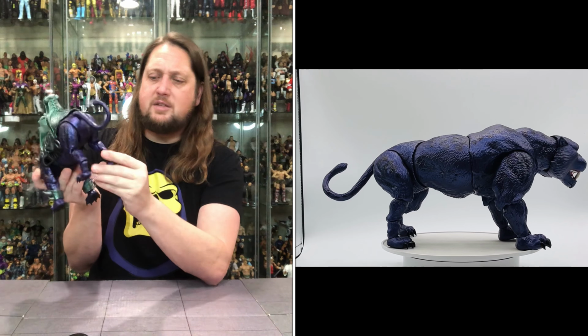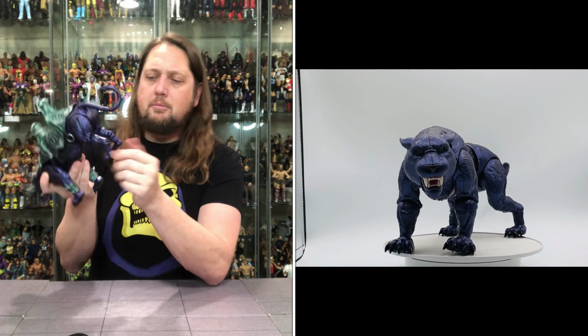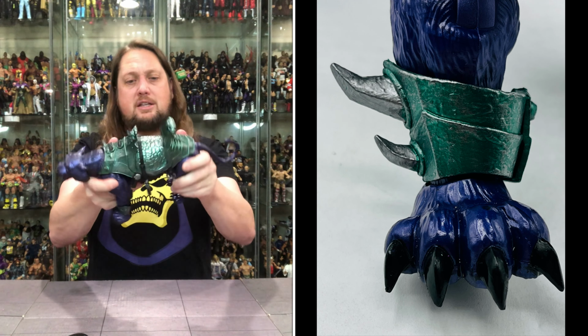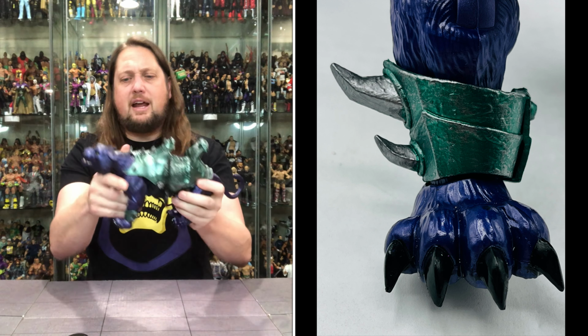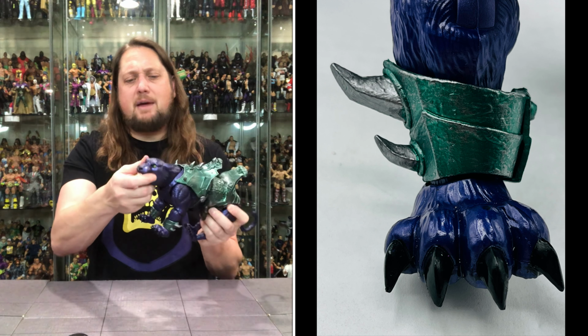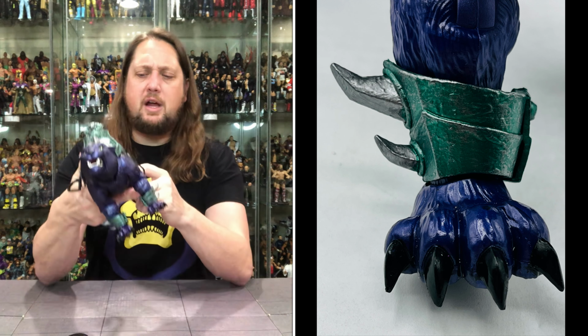You do get the side to side as well. No toe articulation. You do get the nice sharp toes down here. Black nails going on there, looking very good. You do get a little midsection. You get a little side-to-side action, as we can see right here. So you do get a little bit of movement there. Head goes up and down, and then you get the head side-to-side, back and forth, up and down as well. Talked about the jaw being mobile as well on this one.